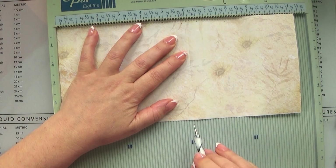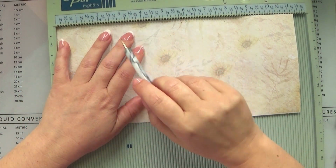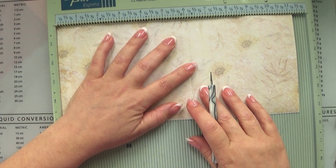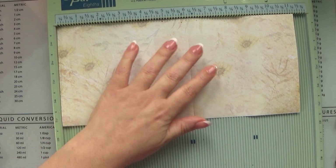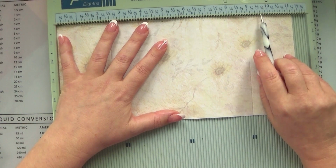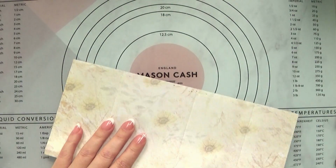So in centimeters, your first score mark is at 6.2 centimeters, and your second score mark is going to be 9.25 centimeters away from that. Okay, so our next score mark is going to be 2 7/8 inches from that again, which will be 9 inches, or that would be 7.2 centimeters from this line here. So 9 inches, and that leaves us with 2 1/4 inches at this end, or 5.8 centimeters at this end. Okay, so that's our scoring all done.